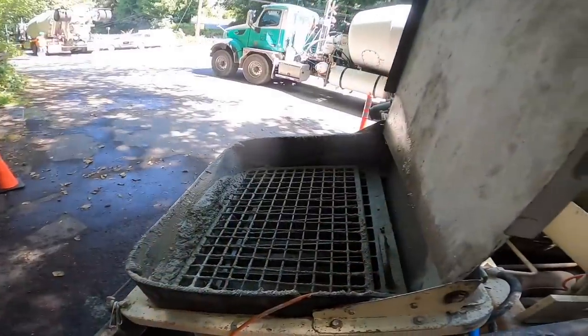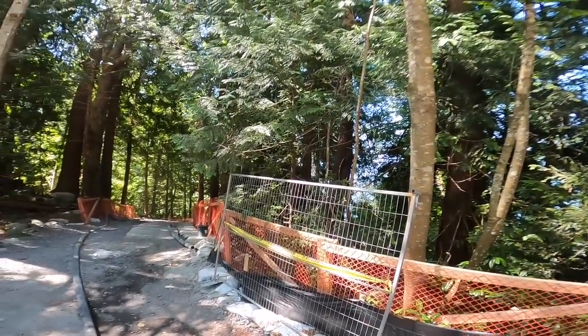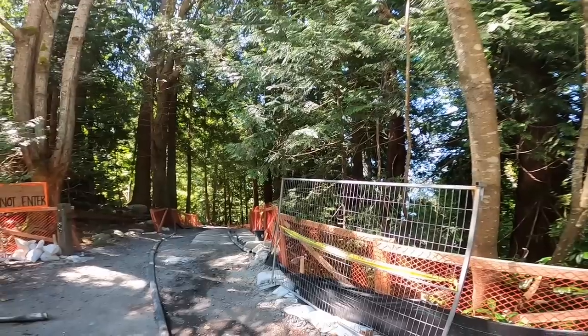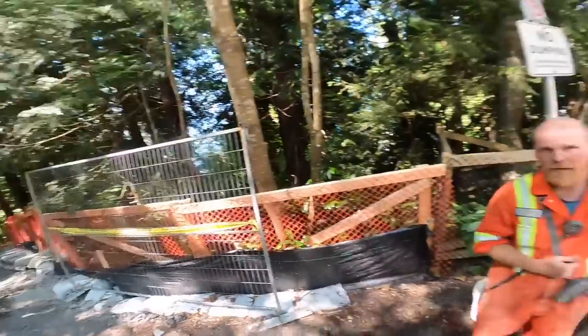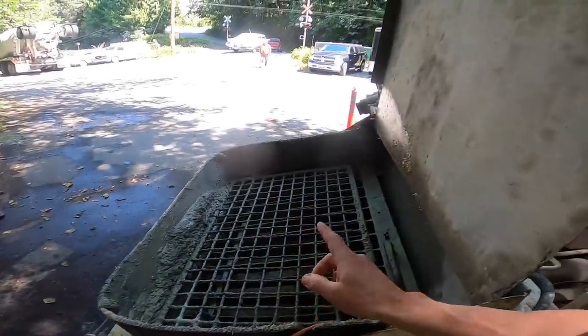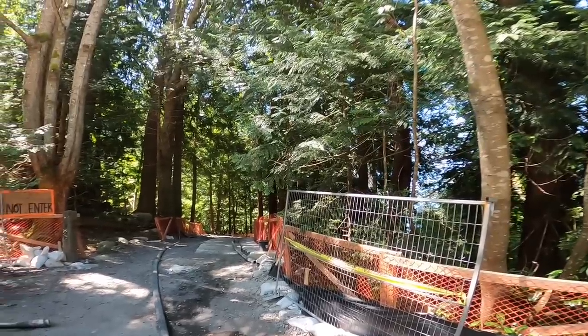Okay, so what we're going to do here, we are actually going to blow the line out into the pour area because we're going to go to another job and we want to preserve as much concrete as possible. So we're going to leave just enough in this pump to cycle. And the rest of it, we're going to blow into the pour area. So we'll check back in a bit here.